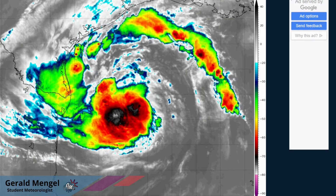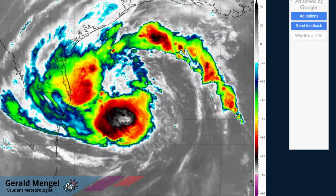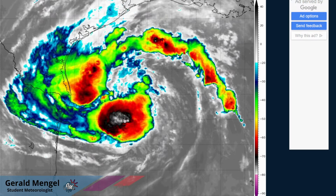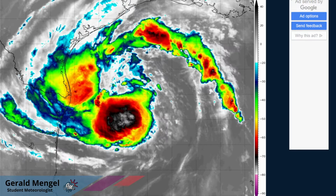A lot of impacts on the table here from tornadoes, flooding, strong winds, and storm surge. You've got to have a way to be prepared for all of that. And obviously, at this point, it's just a watch and see what Beryl does throughout the day today before landfall very early tomorrow morning.